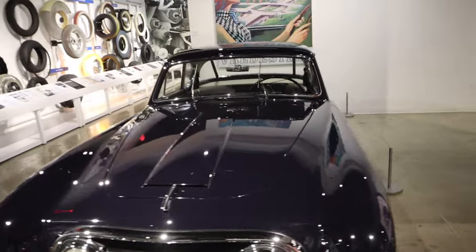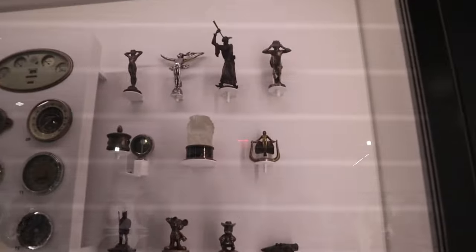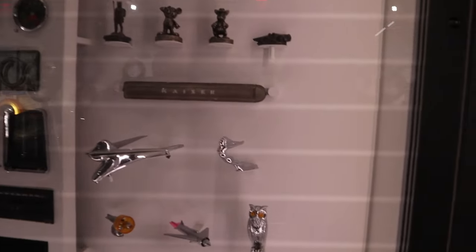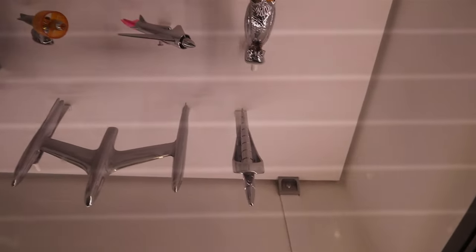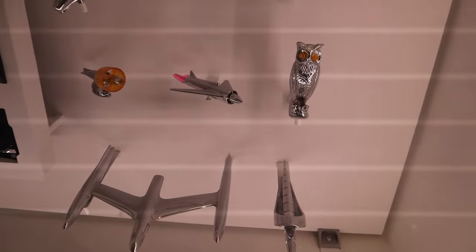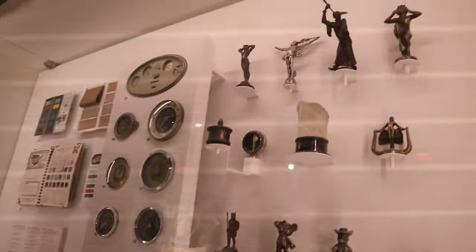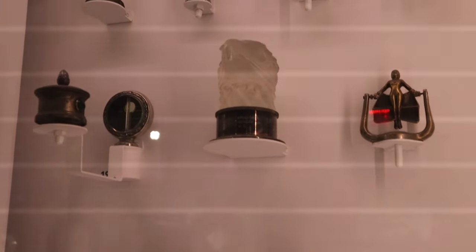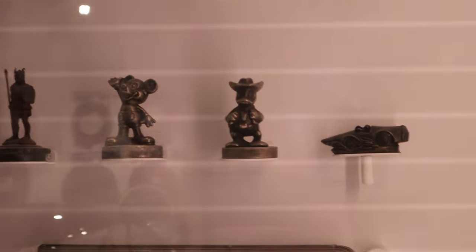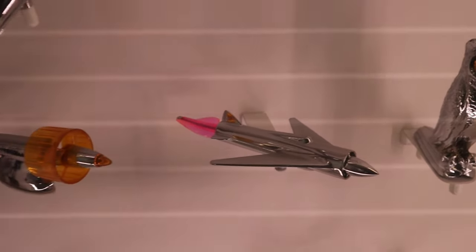I like that blue. Huh? Which one would you have on it? Oh, these are the headpieces? Which one? Mickey Mouse? That one. Looks like a jet. Yeah, it does. Ooh, look at that one. Yeah. Ooh, ray gun, right? Either that one or that one. Wow.